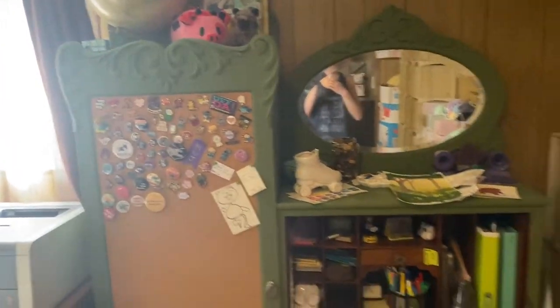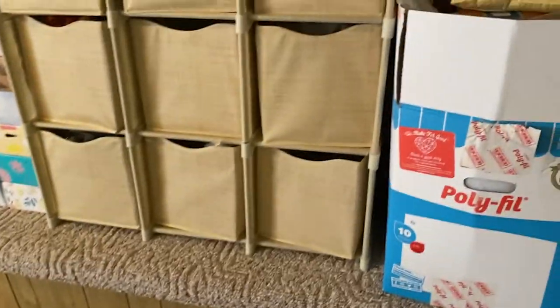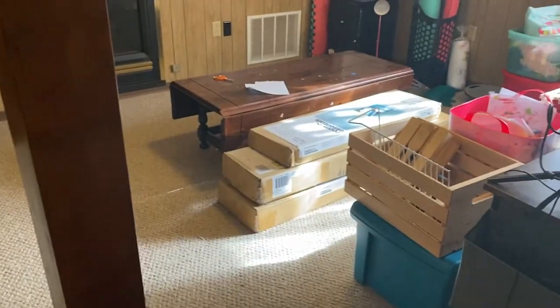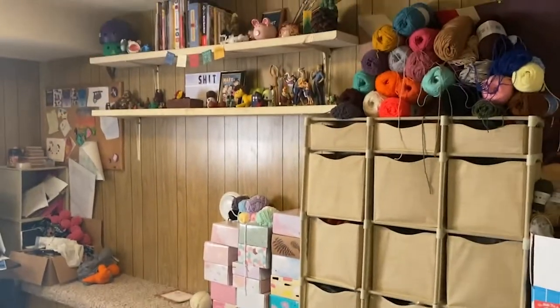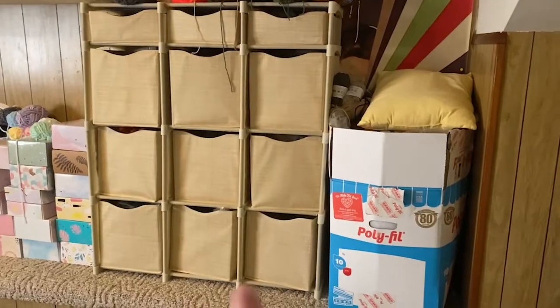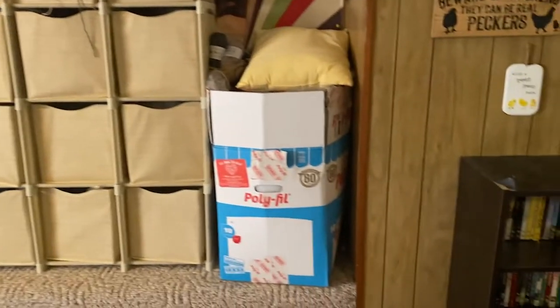Little secretary desk, and its bench, which would be cool if we could take the bench out, but there is actually a pipe that lives inside of it. So the bench stays. The cubbies are going to live on top of the bench. I think these shelves are going to be moved to a different wall. This thing is probably gonna just go. I haven't decided where yet, but it's gonna go somewhere.